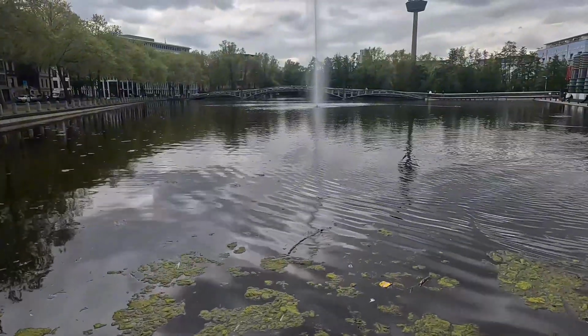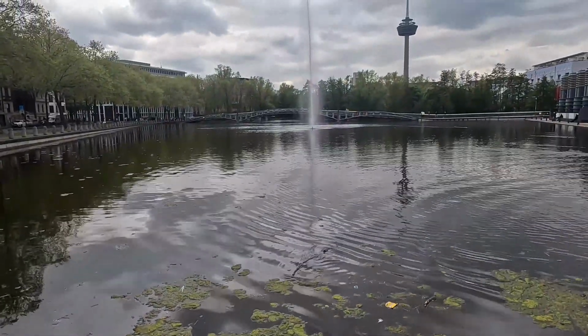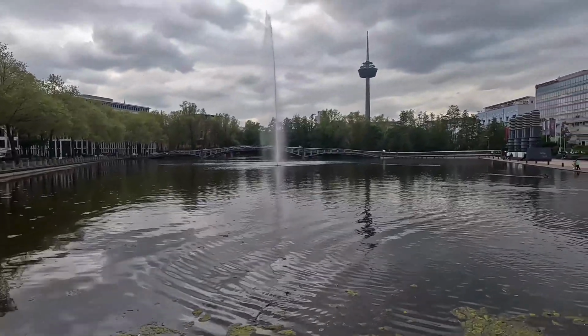I'll show you exactly where we're staying. It's a nice part of the city. It's nice and quiet where the hotel is, and there's plenty of wildlife, and I'll show you what I mean by that. There's an actual park here with ducks and swans, and there's geese as well. You have the fountain there, and then you have that lovely bridge. And in the distance there is the T-Mobile Tower.